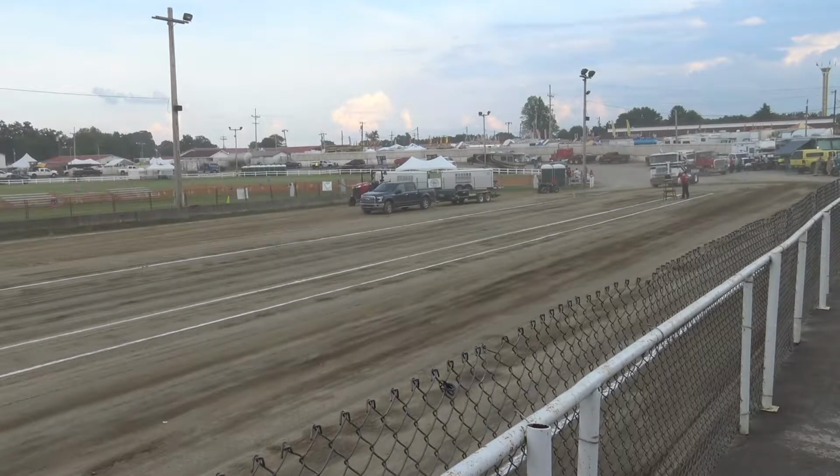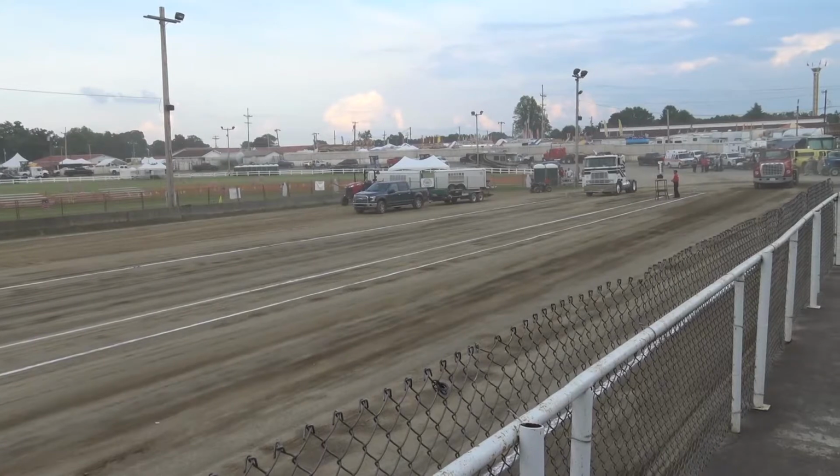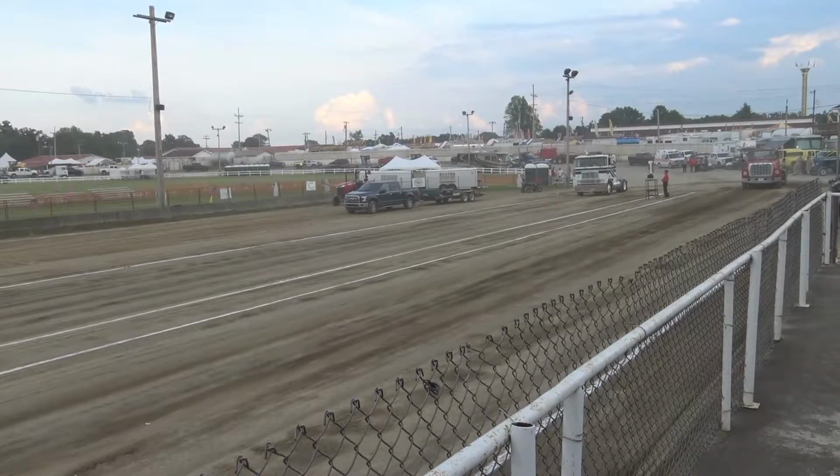Alright, so these trucks already faced each other, if you remember. The Ford one, they're going to switch lanes here one more time. That way we can really determine if it's all about the driver, not necessarily the track. Mike Emery won it last go around. He has not lost yet, whereas if Chris does not win this one, he will go home.